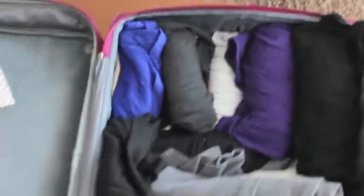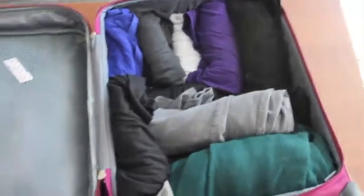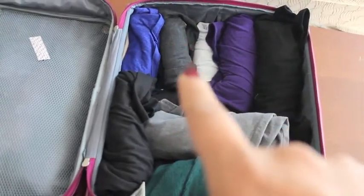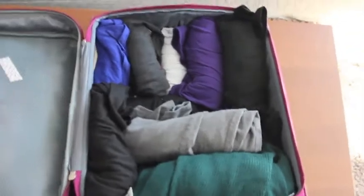That's good to put in your carry-on because, a lot of times, not a lot of times, it hasn't happened to me, but I've heard stories of your big luggage being lost. You want to have the essential items like underwear and tank tops with you, so that in case they forget your big luggage, you have some of the important stuff with you.